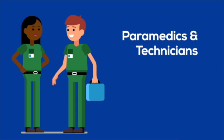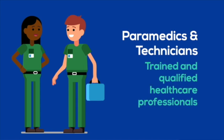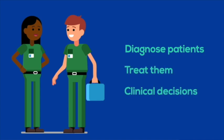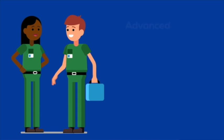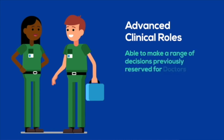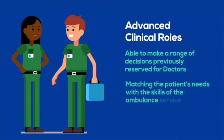Paramedics and technicians are trained and qualified healthcare professionals. They can diagnose patients at the scene, treat them, and make clinical decisions about where a patient should be taken. We've even developed new advanced clinical roles, allowing these specially trained staff to make a range of decisions previously reserved for doctors. The new clinical response model is built around these skills, matching the patient's needs with the skills of the ambulance service workforce. Let's have a look at how it works.